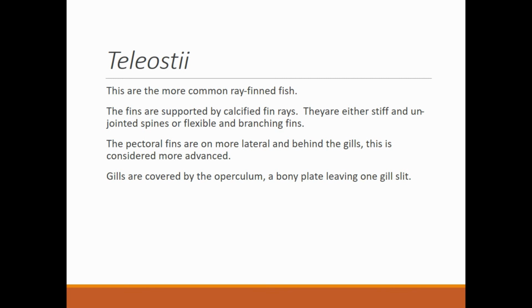Gills are covered by the operculum, which is a bony plate, leaving one singular gill slit on each side. So if you've seen pictures of sharks, they have the 4, 5, or 6 slits on the side, but a largemouth bass just has the one opening to the gill chamber.